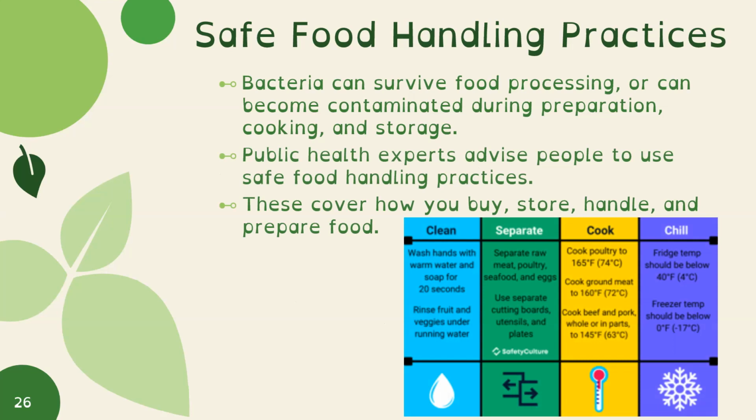So clean both your hands and also any fruits or vegetables with running water. Clean your hands with soap and water for 20 seconds. That doesn't change. Separate your food. So separate raw meat, poultry, seafood, and eggs. And use separate cutting boards and utensils and plates for these things. You do not combine raw meat with cooked meat. Do not combine raw meat or seafood or poultry or raw eggs with vegetables or fruit or grains, other things that you're going to eat that are not getting cooked.